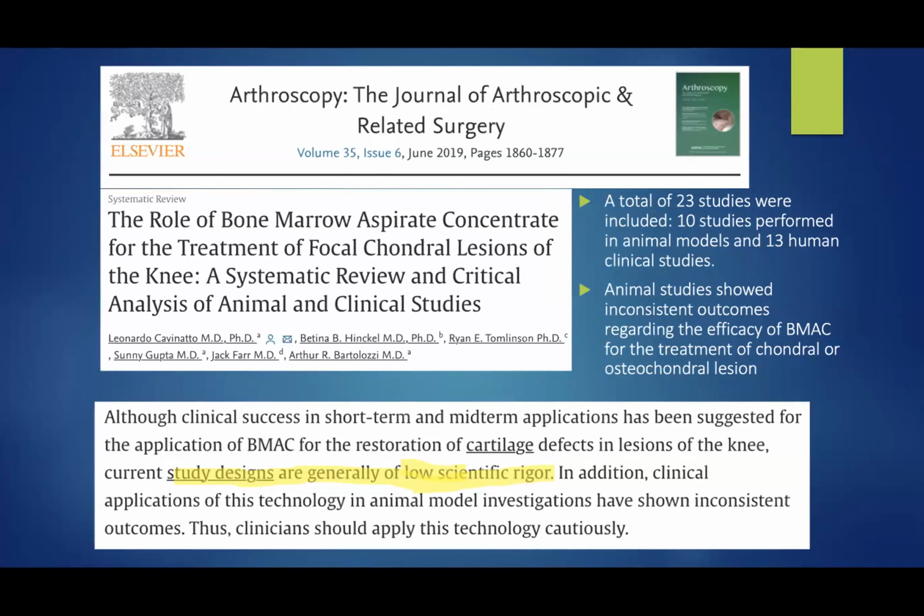They found that all the studies were not of good quality, and there were some animal studies which had questionable evidence whether BMAC works in these cartilage defects. So they recommended that clinical applications of this BMAC can be inconsistent.